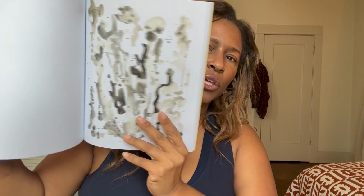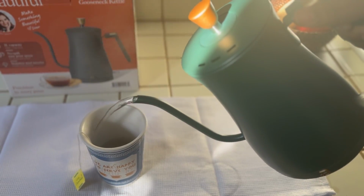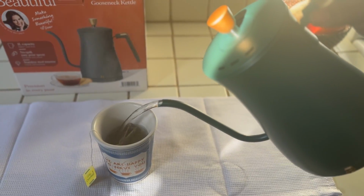And then I got this reverse coloring book. This one, you actually draw the lines around the art. It's pretty, very pretty. This is my third or fourth product from the Beautiful line by Drew Barrymore. I have the air fryer, it's awesome. The microwave, it's incredible. The knife set. And now I have the 1 liter electric gooseneck kettle. This is actually a limited edition color. It's the thyme green. So gorgeous.